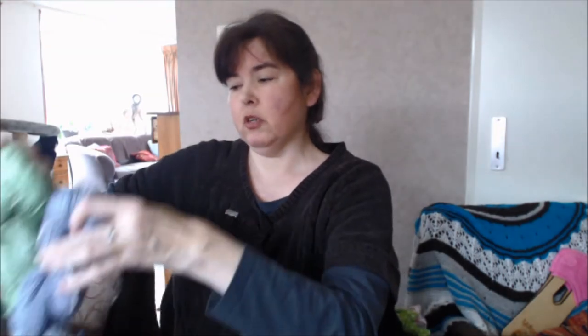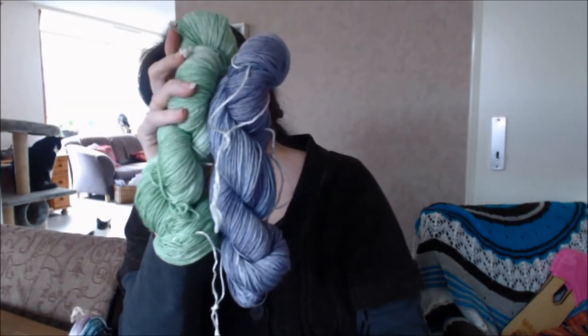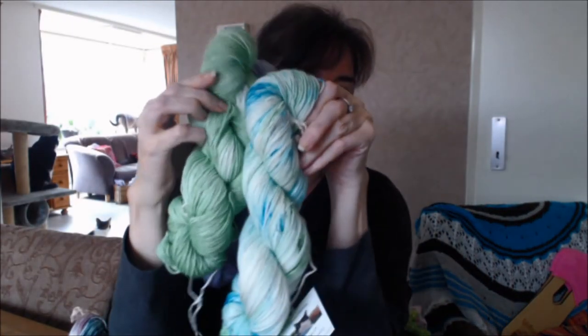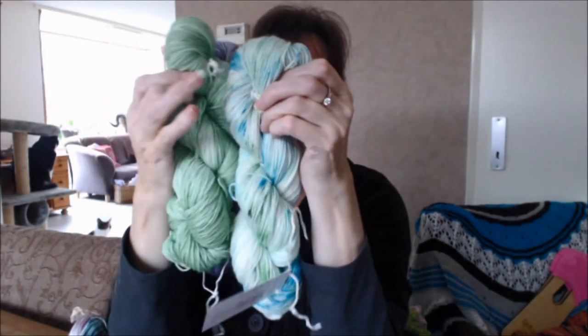And then I dyed up some tonals, because tonals are so wonderful to go with other colors if you've got a variegated yarn and are going to combine it with a tonal. And yeah, it's just lovely.